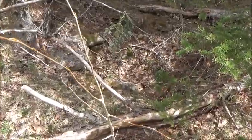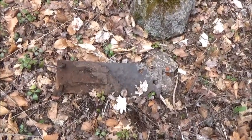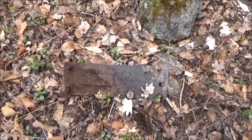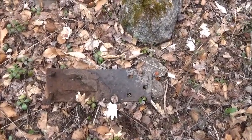Found a well. Look where we just dug up a track plate from the old Springfield Railway. Oh, that's, we want to take it and wash it off.